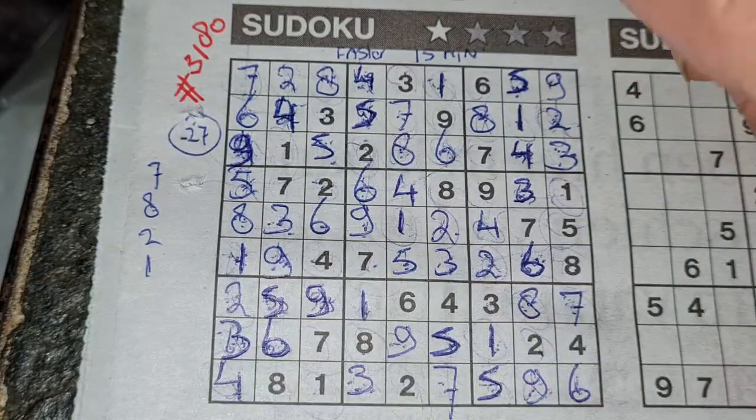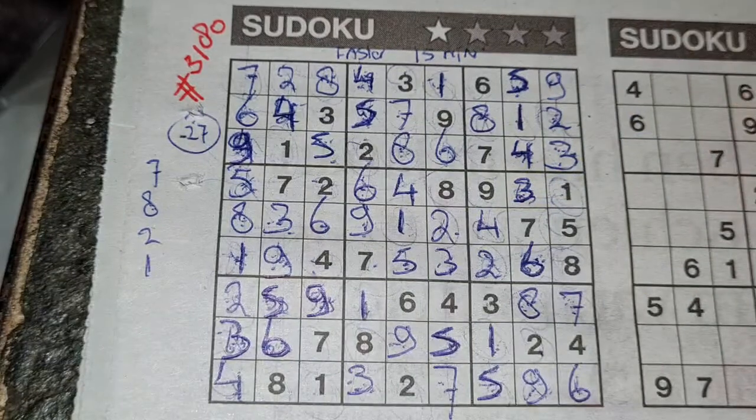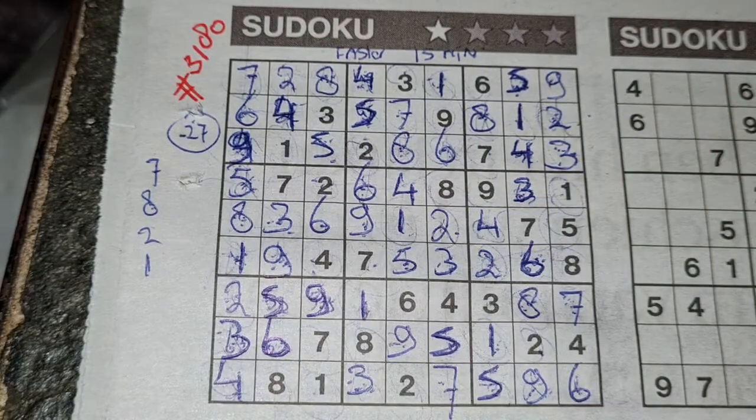Wow. Made a mistake. Yes, finished in 30 minutes then. Still faster than 50 minutes. And yeah, the last error, I need to make a double check.